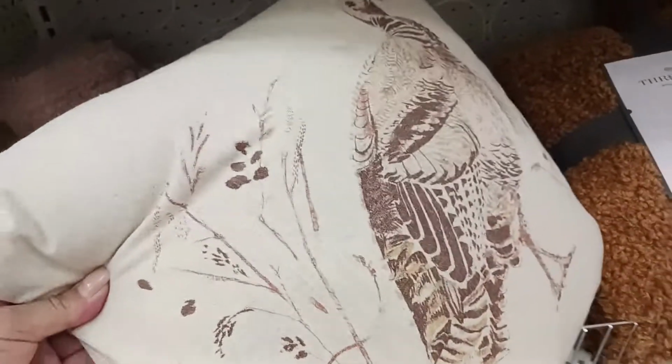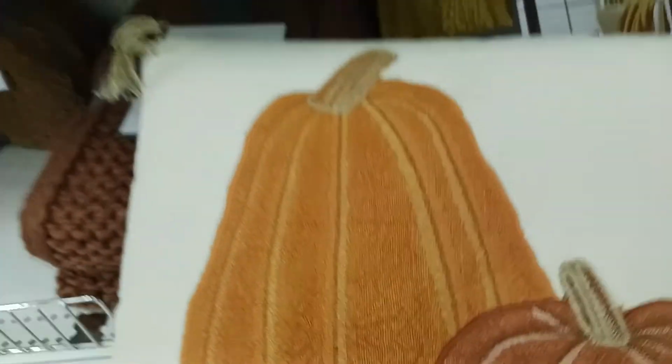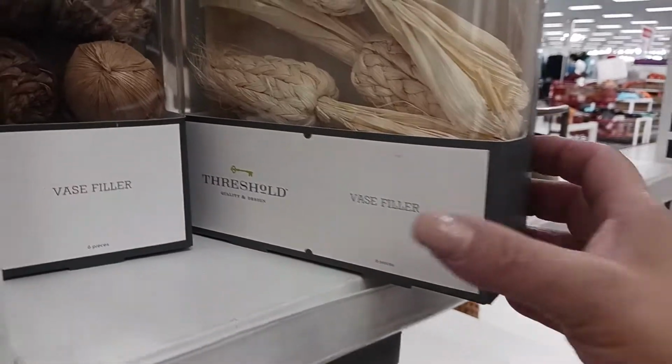I did make my way over to the throw pillows. These look more like little prints on the pillows. I can't say I was really drawn to them. And then I saw these throws. Now these colors were gorgeous. I love this brown and this mustard color. Look at the weave on them. And here's an actual pillow that has texture on it. That one was really pretty. And here's another ivory colored throw.